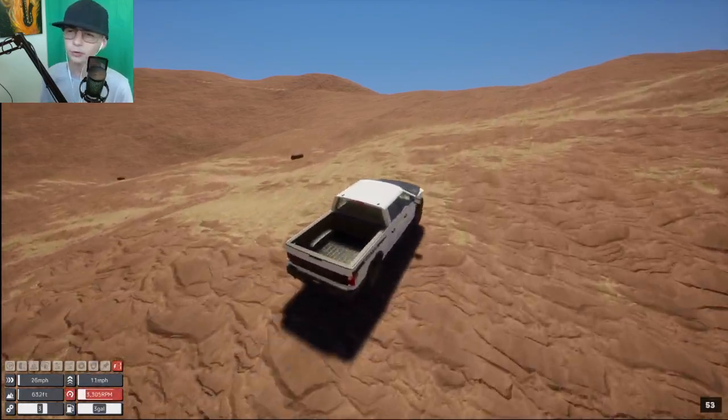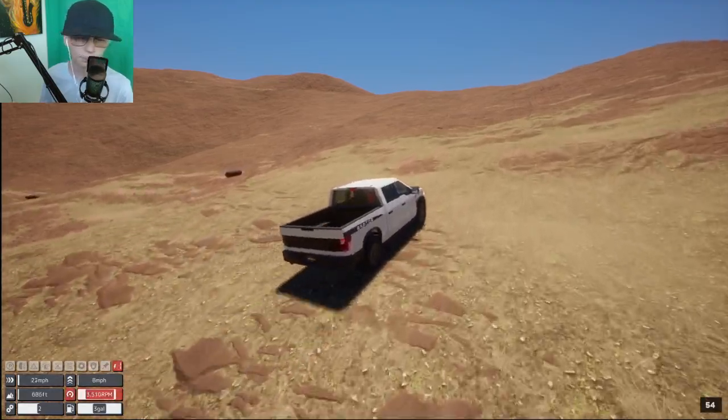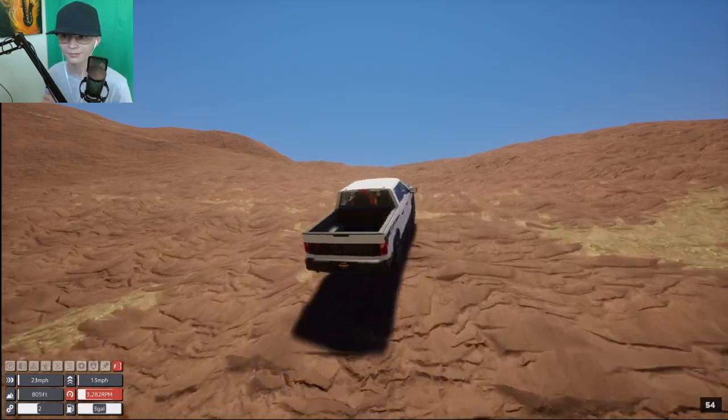The Jeep took some damage to the rim. The Hummer smoked all these cars. The Cybertruck took a bit of damage to the bumper, but that was actually not that bad. And the Ford probably is going to kill it.